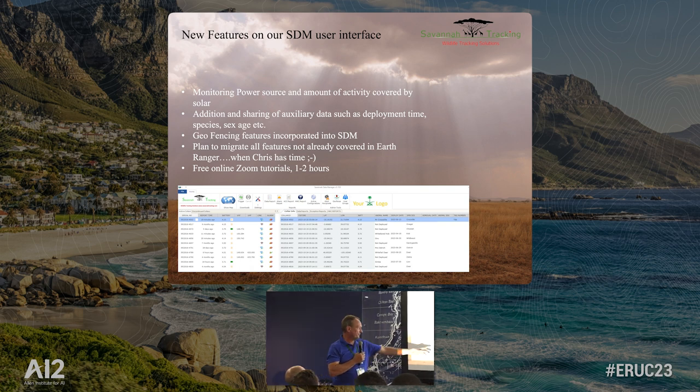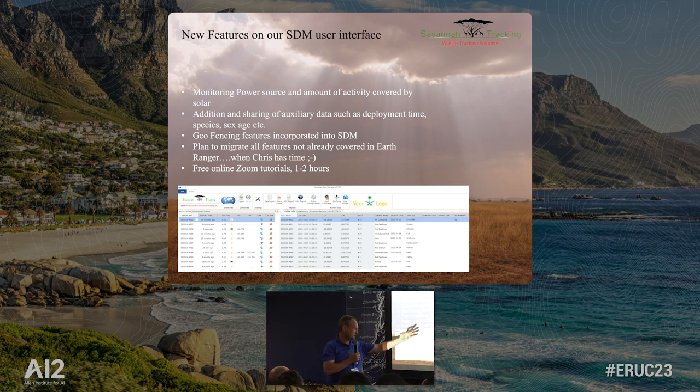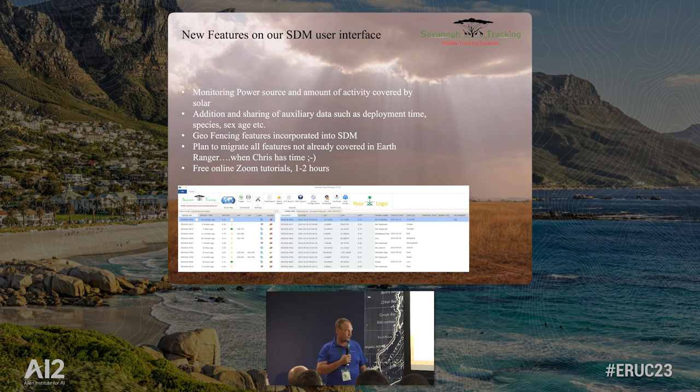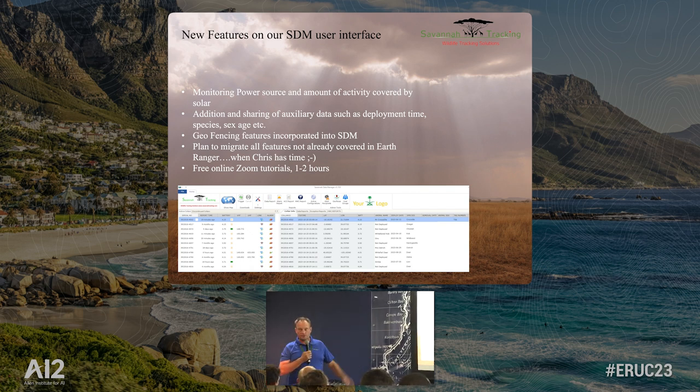And there's also an overview of whether our mortality alarms or excessive motion alarms have been activated or not, and so on. So there's a whole number of additions to that. If you are existing Savannah Tracking users, please come by and we can do a small breakaway session and go through the new features. We're also happy to set up Zoom training sessions for anybody, either if you're existing users or if you want to hear more about our program or our features. We also have a demo account with a number of units, so if you want to see what is going on, how it looks and how it works, we can set you up with access to that. The only thing you can't do is reprogram the animals, because it's actually animals out there. So we don't want that to change.